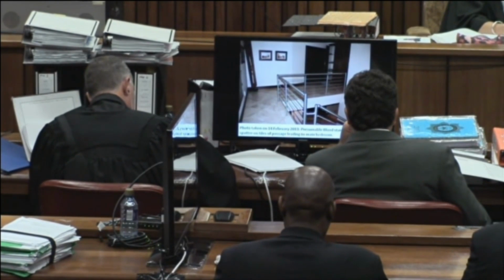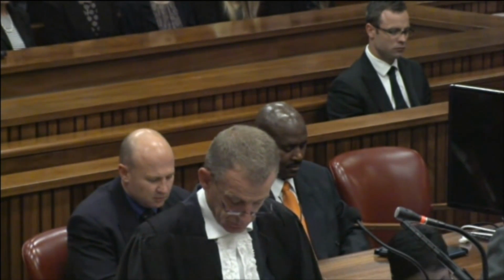Did you investigate that door? I tested the door. The door was locked. And if you would go through that door, where would that lead you? That is the exit to the upper level and the outside room, the sleeping area. There is also a stoep there.